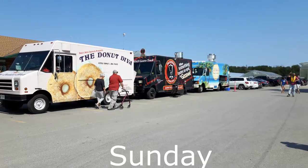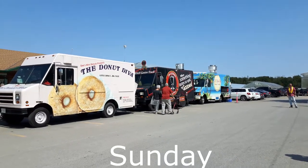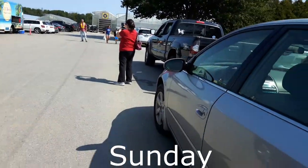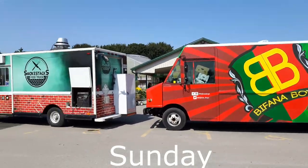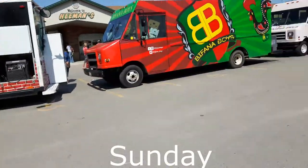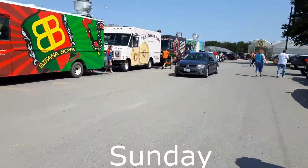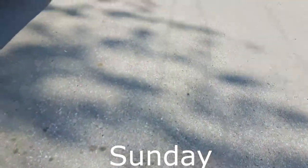Food trucks here at Canon's. We have the Cocoville food truck, the Gastro, the donuts. And we have over here the Biffa boys and the smokestack. Solid humans, and we enjoyed ourselves. This is located in Ontario.